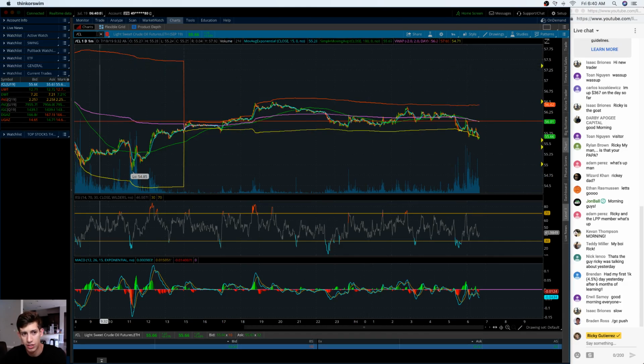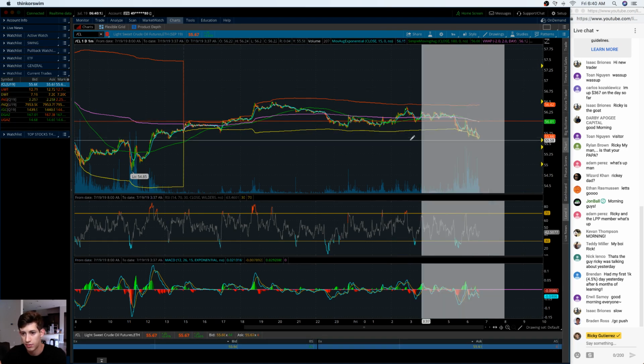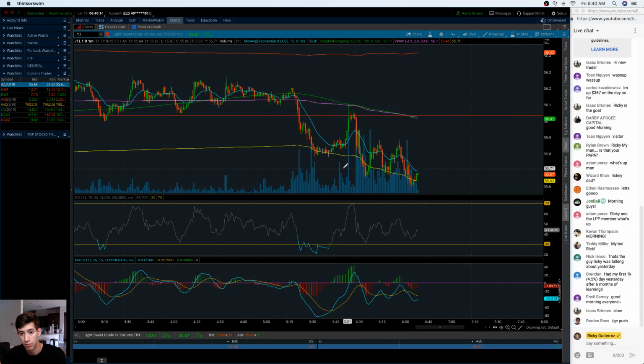So /CL, which is a crude oil future, which correlates over to UWT and DWT. As of right now, it's trading in between the middle and bottom VWAP, so it's making lower lows and lower highs. The overall direction is a descending pattern, so right now it's trying to push up. The MACD looks like it's in favor of this push, right? The RSI makes sense on why it can push up a little bit more, but just understand that the overall direction of /CL as of right now is a descending pattern.